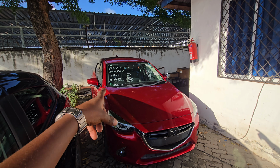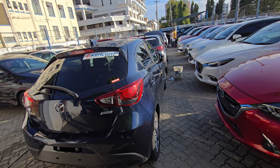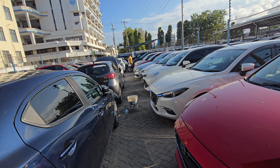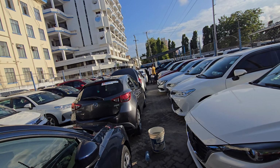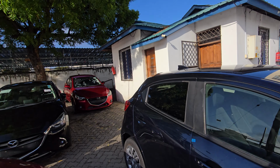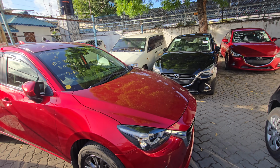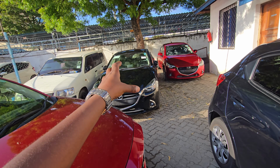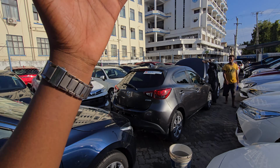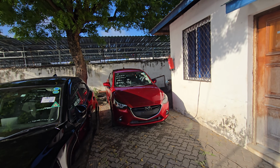This one has leather seats. I'll show it to you. Ingine ni 1.45 million. This one's 1.45 million shillings also. And this one on the front is also 1.45 million shillings. So kama unataka Mazda Demio, Mazda Demio yenye sisi tuko nayo ni high grade Mazda Demio. So hizi za kawaida, this one has fabric seats, that one has fabric seats, this one has fabric seats, that one has fabric seats, all those have fabric seats. The only Mazda Demio here with leather seats is this one here.